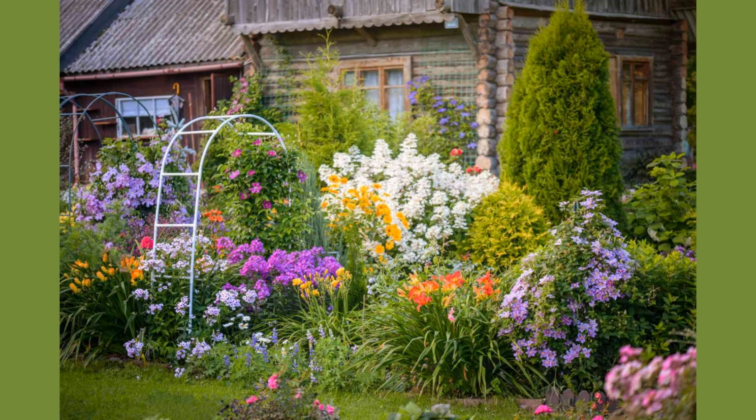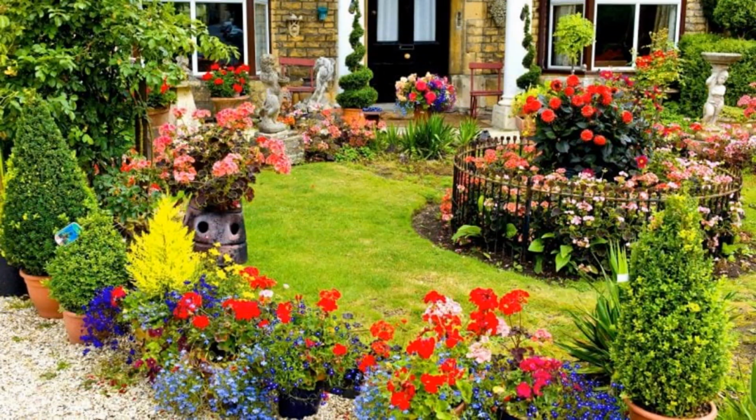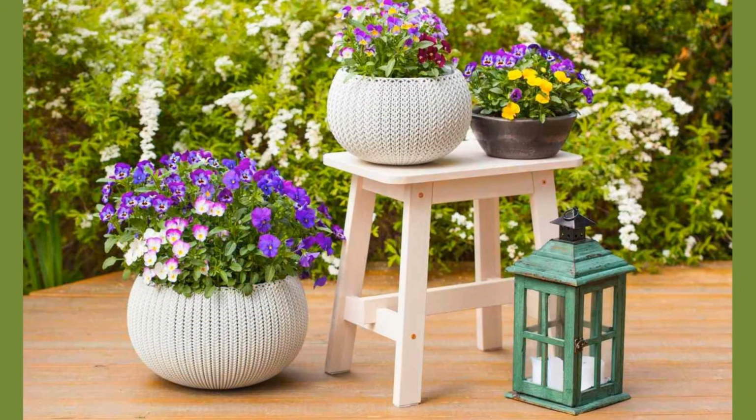Gardens are not just about aesthetics, they are spaces for relaxation, reflection, and connection with nature. Embrace your creativity and let your garden reflect your personality and values. With dedication and care, you can cultivate a beautiful garden that brings joy and tranquility to your life for years to come.